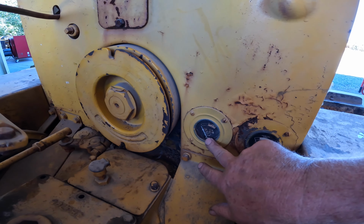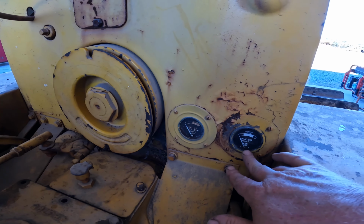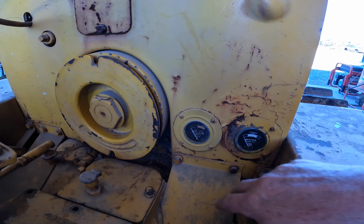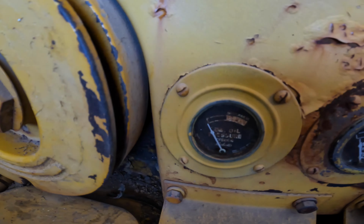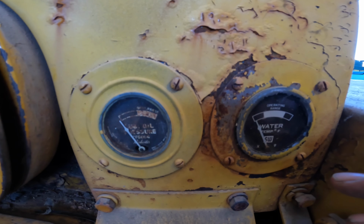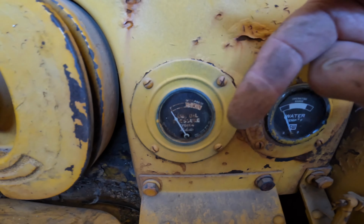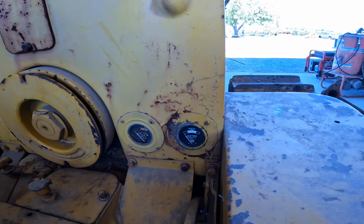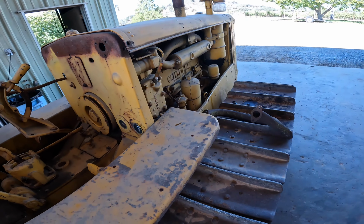Got oil pressure and water temperature gauges that are newer style, not really correct for this. I've got an old Rochester oil pressure and a Stewart Warner water temperature. I've got a good sylphon for this and a new old stock water temperature I can throw on there if I decide to restore this thing.